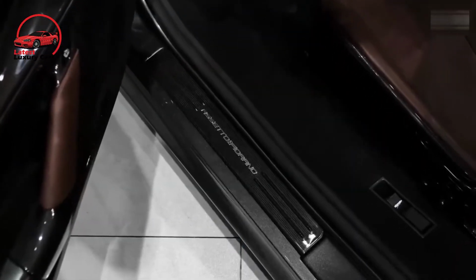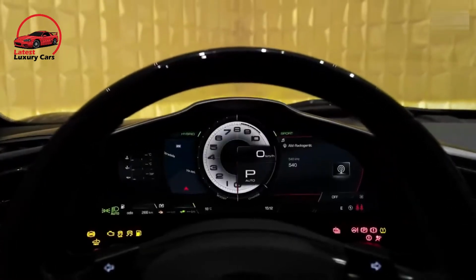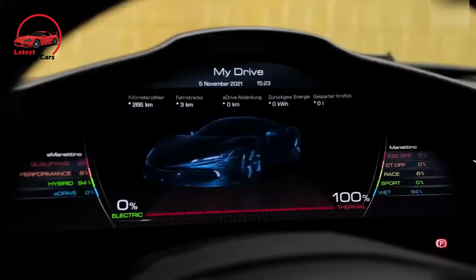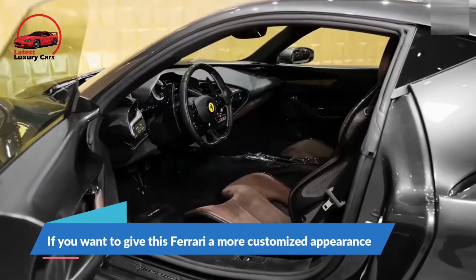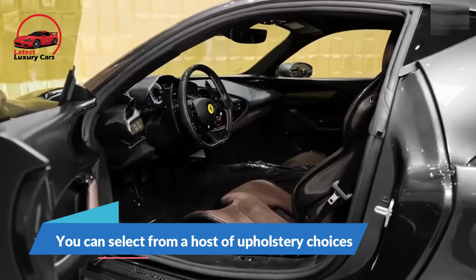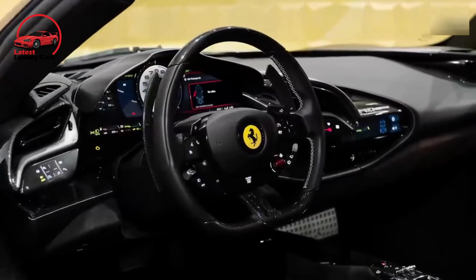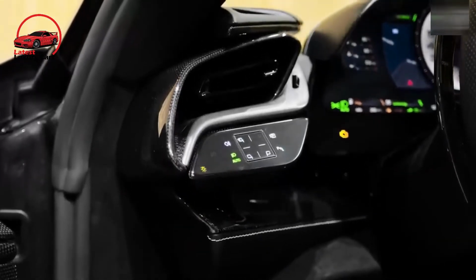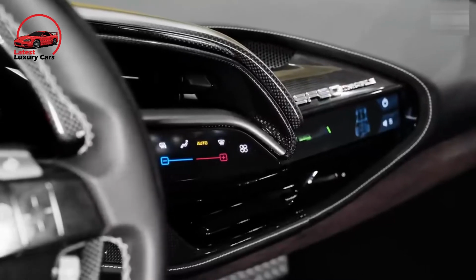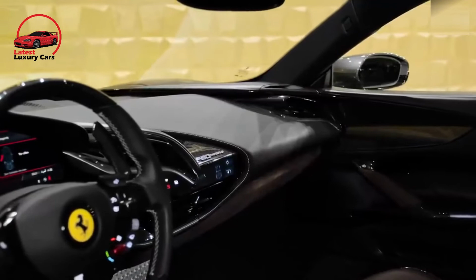Both models come with enough amenities to make either a satisfying pick for shoppers in this price range, but we would spring for the drop-top Spider variant. If you want to give this Ferrari a more customized appearance, you can select from a host of upholstery choices. There are also a number of different wheel designs, and the list of available upgrades also includes carbon fiber components, titanium exhaust pipes, a digital rearview mirror, and brake calipers in varying colors.